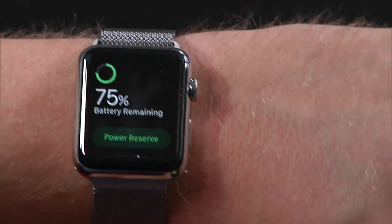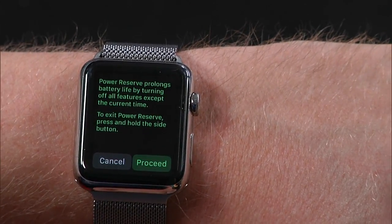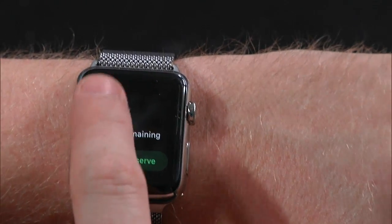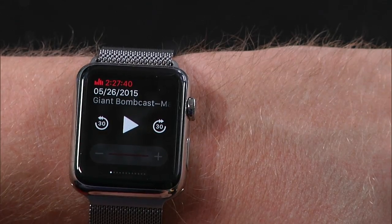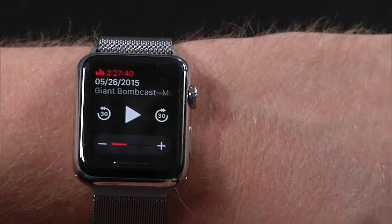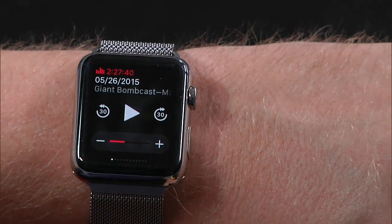This is the other incredibly useful glance. This is how much battery you have left. There you go. And when you put it in power reserve, it turns off all the connectivity except for telling the current time. You get a digital watch for that. The other one that's good is the music player. So this is just an interface for music playback on the device. I apparently was listening to the Bombcast on the way in, so that's the most recent thing. But that hooks into not just the music app, but anything that you're using that plays audio, including stuff like YouTube and video playback on Safari. Think of swiping up from the bottom on iOS. It's the same exact thing, yeah.